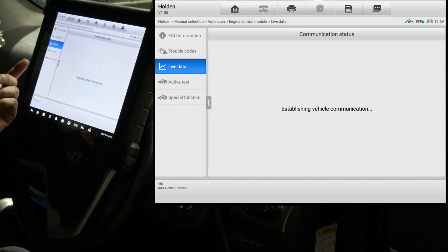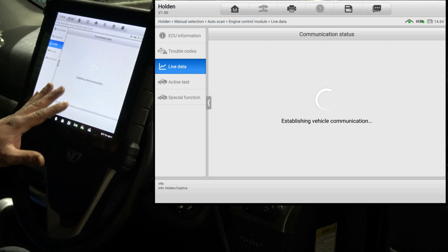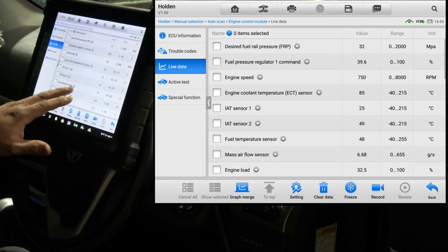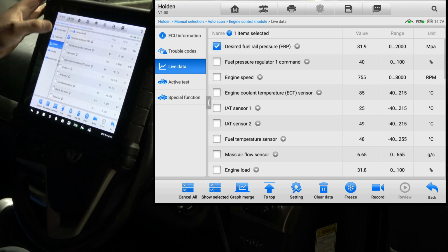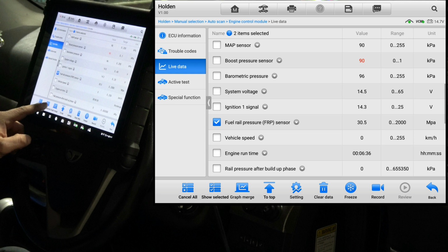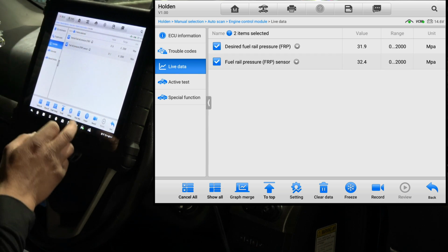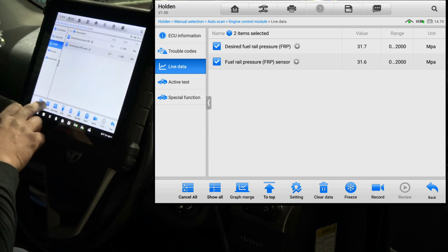Let's go back to the fuel data again. Let's see what we can see. Fuel system. I just want to go back to the same data and see if there's any changes. The fuel rail pressure has pretty much stayed the same, 32, 33. Not too concerned about that.